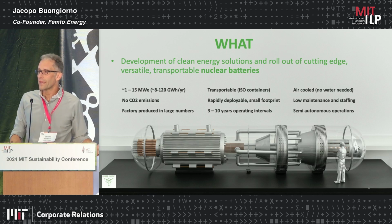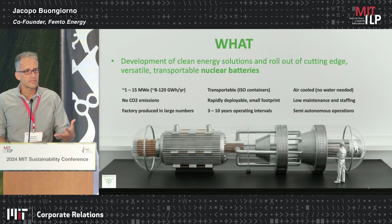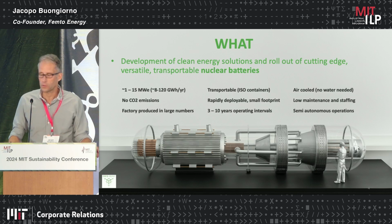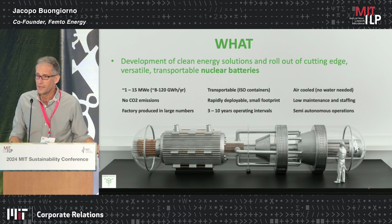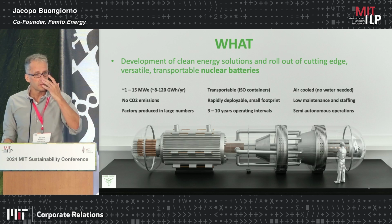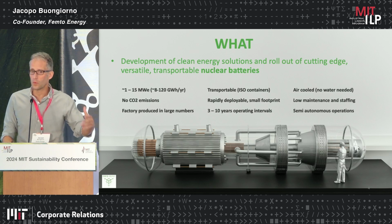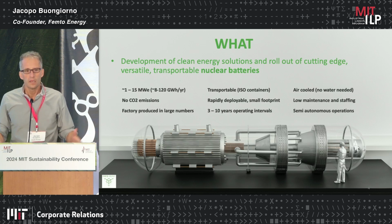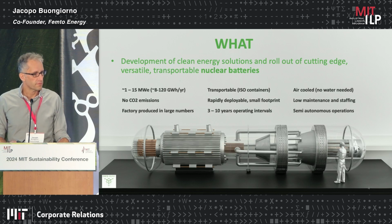They could operate for 3 to 10 years without refueling. That's the beauty of nuclear. The energy density of the fuel is extraordinarily high, millions of times higher than fossil fuel, so there is not a need for frequent refueling. They can be air-cooled, reject the waste heat essentially to the atmosphere instead of being linked to proximity to a body of water, be it the ocean, a river, etc. Semi-autonomous operations, that's required because a lot of operators would basically break the business model for these things.